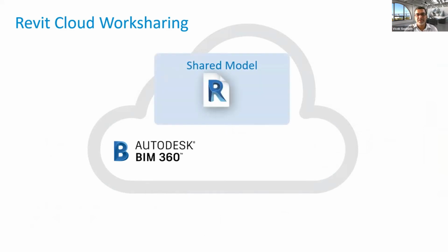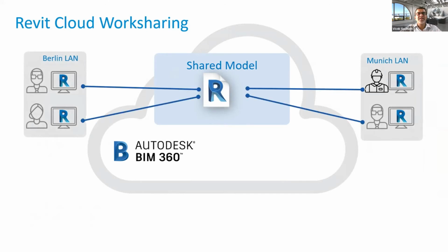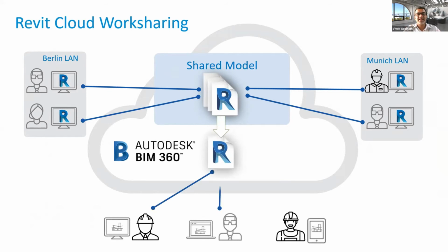So you have a shared model available on this, and this model can be accessed by all the members of the project from different locations, different offices, anywhere. It can be shared with external organizations for different disciplines like structural, MEP, specialized, all of them can be a part of that. That helps the whole design team to work seamlessly on the common data environment. This is applicable for Civil 3D, Revit, as well as for Plant 3D.